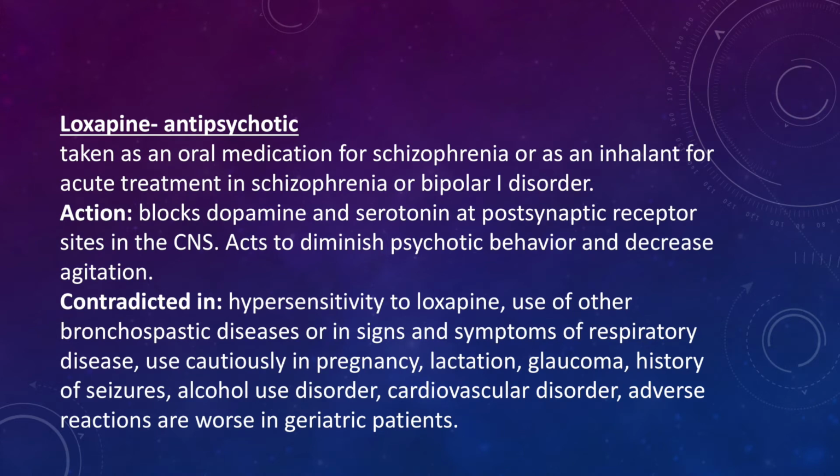Loxapine is taken as an oral medication for schizophrenia or as an inhalant for acute treatment in schizophrenia or bipolar I disorder. It works to block dopamine and serotonin at postsynaptic receptor sites in the central nervous system and acts to diminish psychotic behavior and decrease agitation. Loxapine is contraindicated in hypersensitivity, use with bronchospastic diseases, or in signs and symptoms of respiratory disease. Use cautiously in pregnancy, lactation, glaucoma, history of seizures, alcohol use disorder, and cardiovascular disorder. Adverse reactions are worse in geriatric patients.